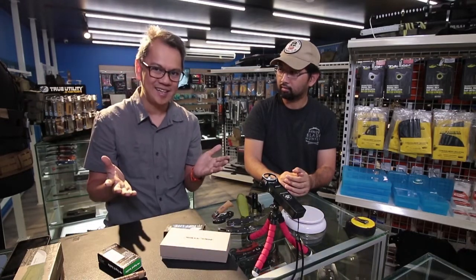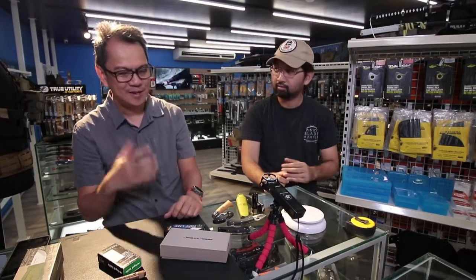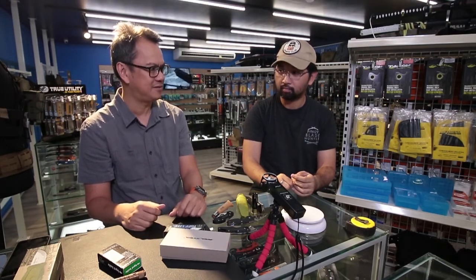Yun lang, mag-ingat lang rin tayo. Again, these are knives. We've had customers that have cut themselves, so medyo mag-ingat lang tayo. But definitely go to the store and try it out. That's the best way to pick a knife.